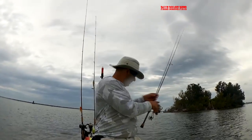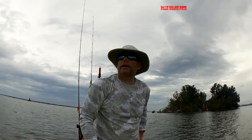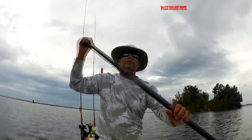Throw my line out, click it, set it back. I got about 300 yards to paddle, and see how many fish I can get on the way in.